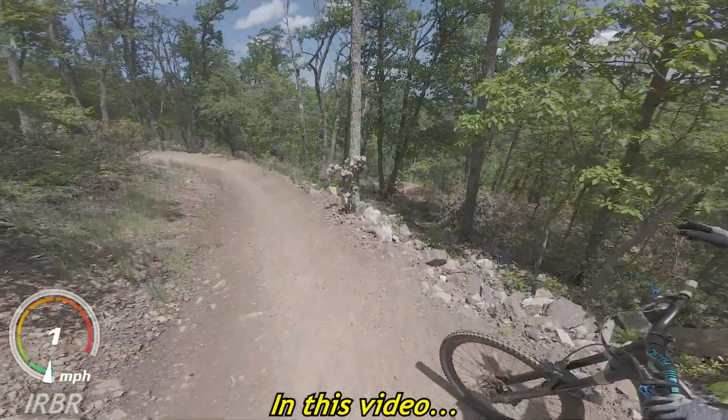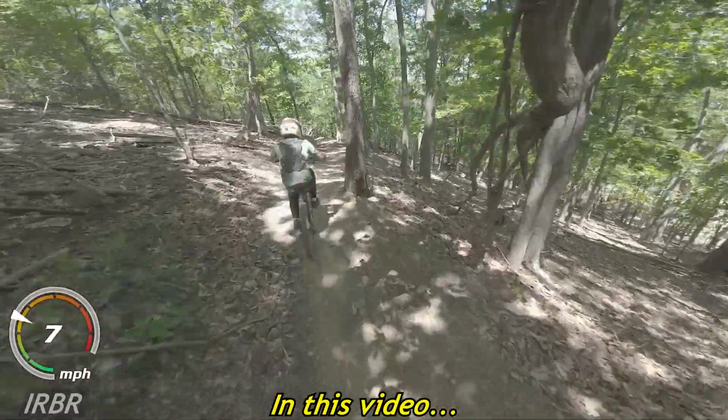Where is it at? Oh, okay. And then you land on the berm, and you can do that jump right there. Here.